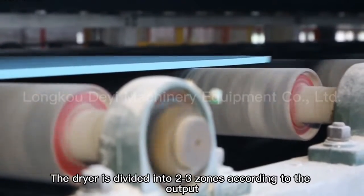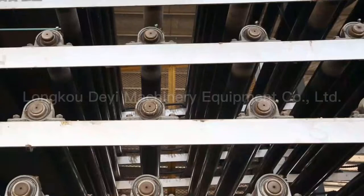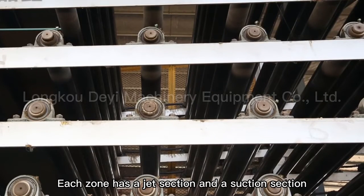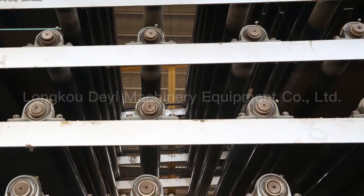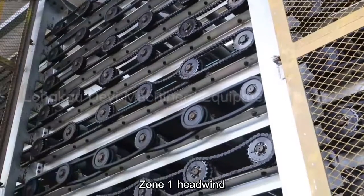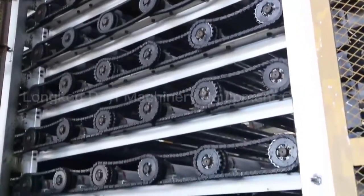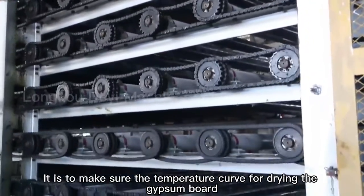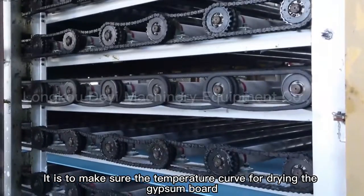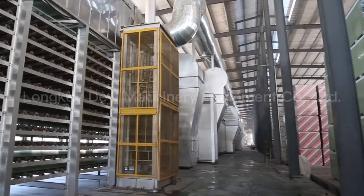The dryer is divided into 2 to 3 zones according to the output. Each zone has a jet section and a suction section. It can blow heat to each floor. Zone 1 is headwind. Zones 2 and 3 are downwind. This is to ensure the temperature curve for drying the gypsum board. Process parameters are easy to control.